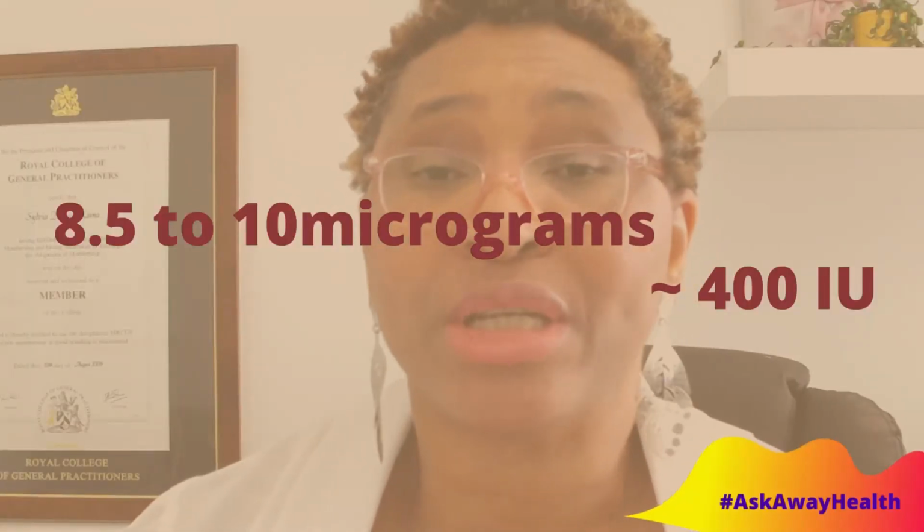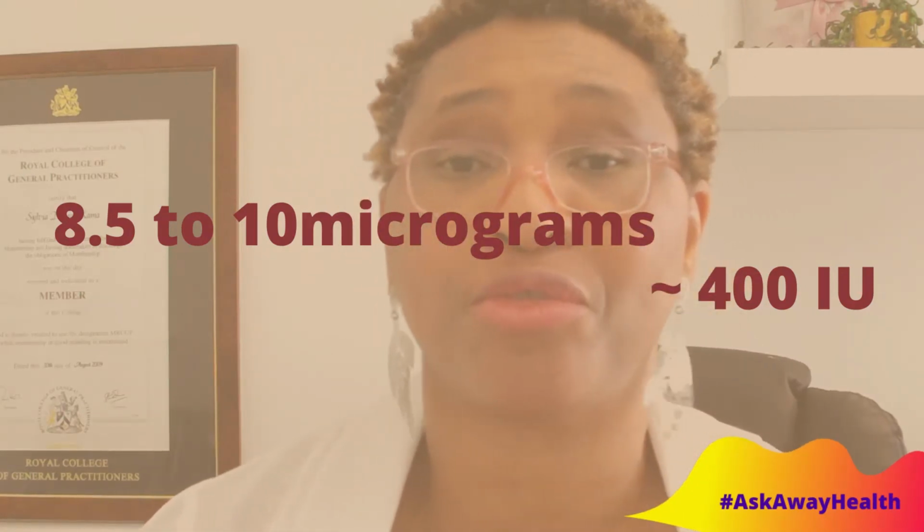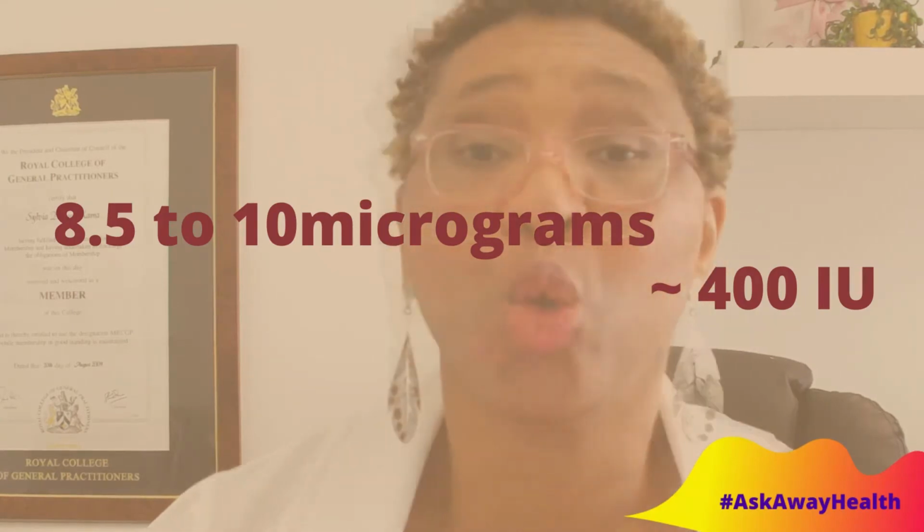The recommendation is for a daily dose of between 8.5 to 10 micrograms of vitamin D for a baby who is being breastfed. Now, for babies who are taking formula milk powders, the advice is slightly different, and this is because infant formula used in the United Kingdom is usually fortified with vitamin D. And so it is recommended that they do not require a vitamin D supplement until they are having less than half a pint or 500 ml of formula a day.